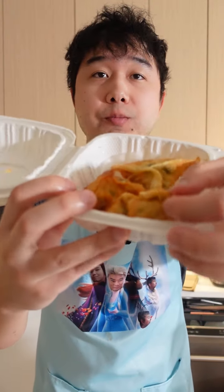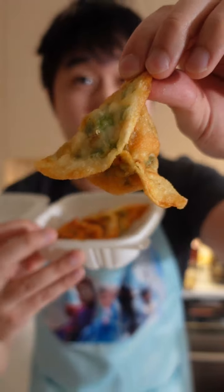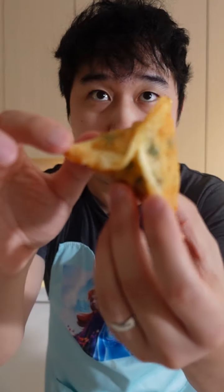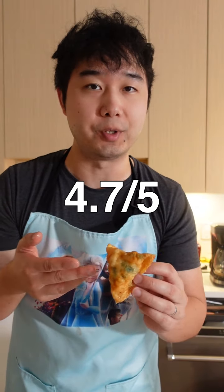Chances are your local dim sum restaurant is gonna have a few of these fried dumpling variations, and one of them might be this. The wrapper is done super well, and when fresh, it's hot and crispy. Inside, as you can see, it's almost bursting with tender shrimp, and the chives just brings all of it together. It adds an extra dimension. A 4.7 out of 5 for me. See y'all tomorrow.